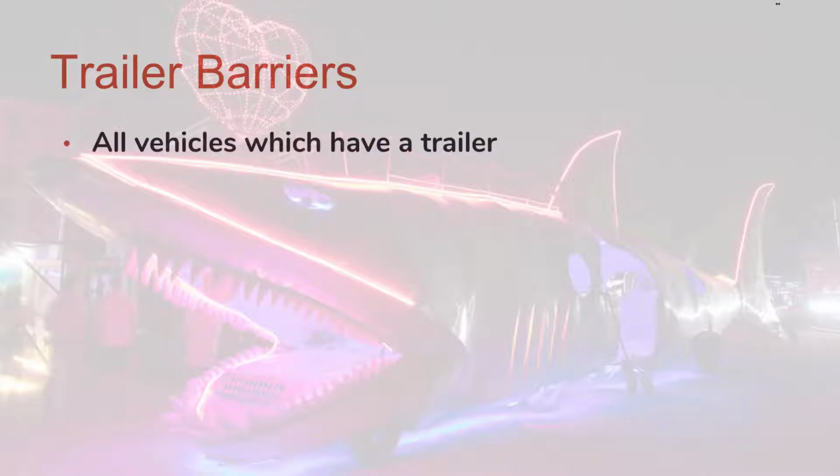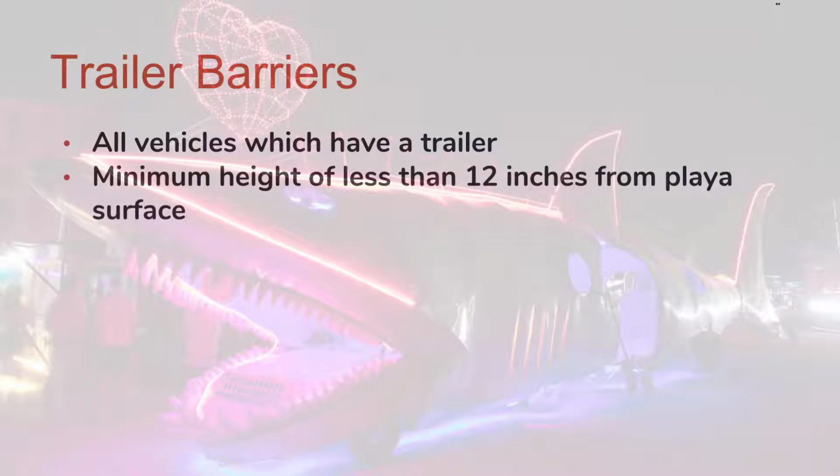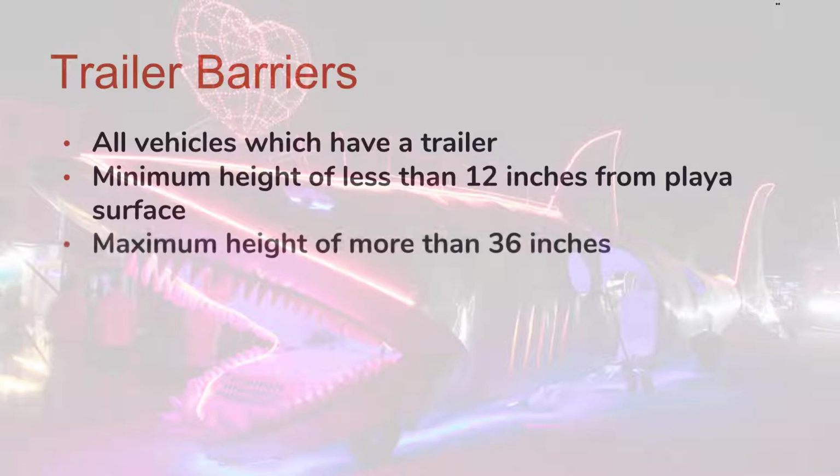Trailer barriers. For all mutant vehicles that have a trailer of any kind, there must be a barrier in place that will prevent any person from intentionally or unintentionally entering the space between the trailer and the tow vehicle, between the tow vehicle and one trailer, and between one trailer and the next trailer. This barrier must have a minimum height of no more than 12 inches from the playa surface, and a maximum height that is either equal to the maximum height of the mutant vehicle or no less than 36 inches above the playa surface. The barrier must be in place before the vehicle moves and must remain in place at all times when the vehicle is in motion.